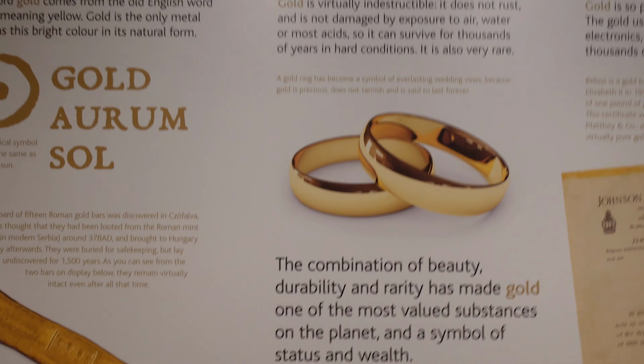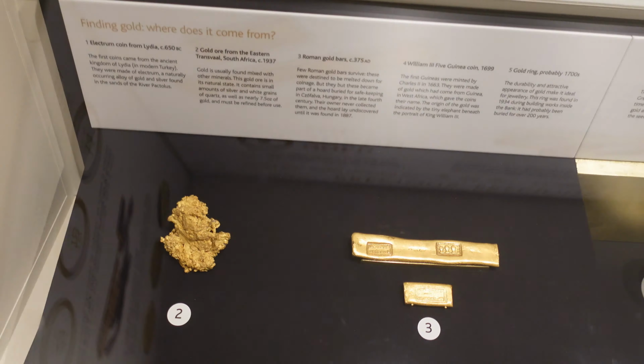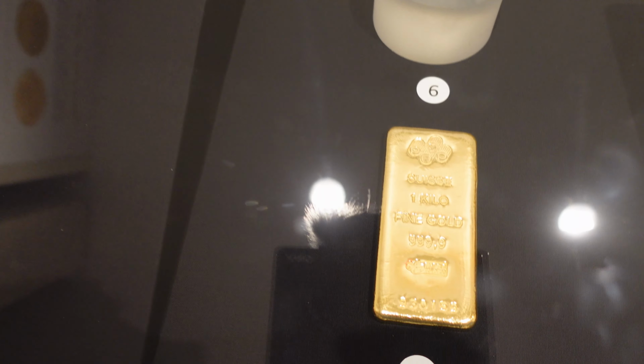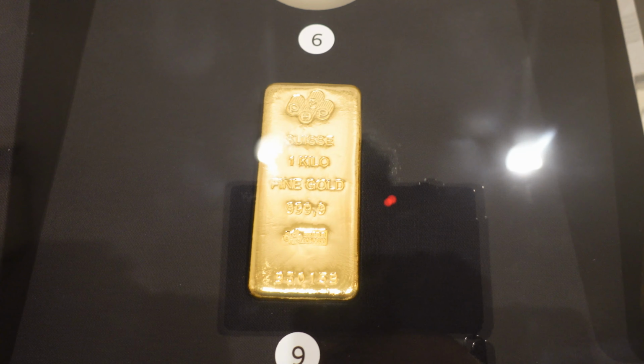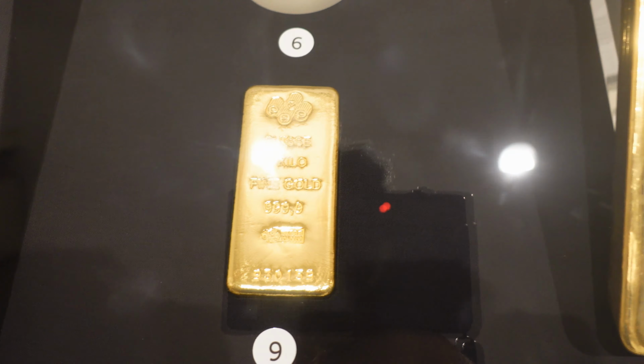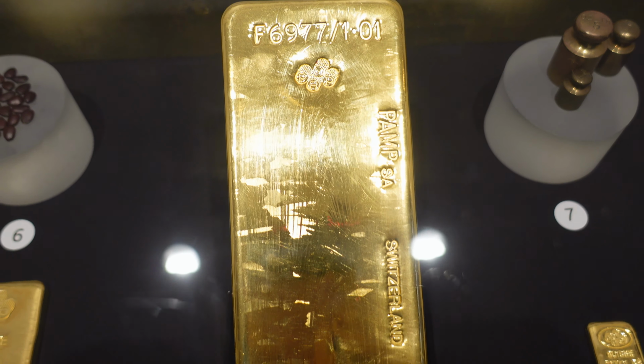So if gold's your thing, you're going to love this particular part of it, because not only have you got gold nuggets, you've got gold ingots as well, and coins and various other things. Oh, by the way, excuse the camera, which is showing here, but I wanted to get you the best view possible. So sorry, you've got camera reflection on here as well. But how about this for a small gold bar? It's a 1 kilo gold bar. I think during the school holidays, this could be the bit that's really busy.